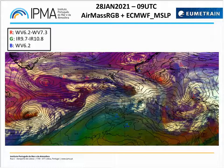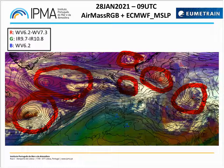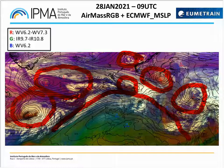So the same RGB image, but now with the ECMWF mean sea level pressure. And again, it's possible to see several lows associated to the upper troughs we saw in the previous slides. So there is this one here, over here, this one also here, and one here. So they are surrounding all the ridge that is in the middle of the image.